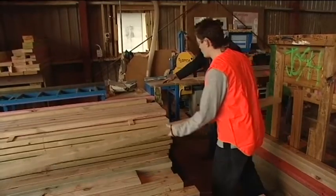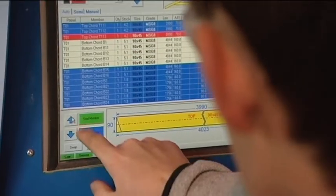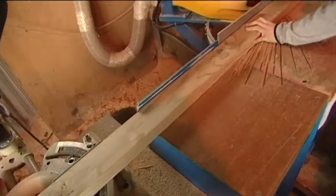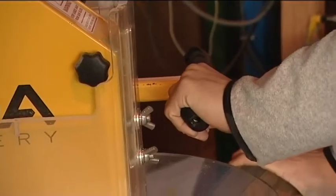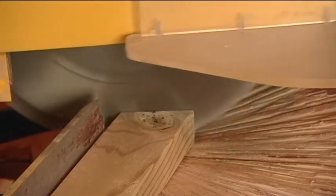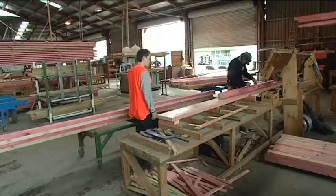With a bit of instruction under his belt, Luke is given control of the machine. Once Luke selects the truss to be cut and the computer adjusts the length on the stop and the angle of the saw head, it's Luke's job to ensure that the timber is butted up hard against the stop to ensure the length and angle of the cut are accurate. And that's how it is. It's done like that. After mastering cutting, Luke is off to the next part of the process with foreman Ian Smith.